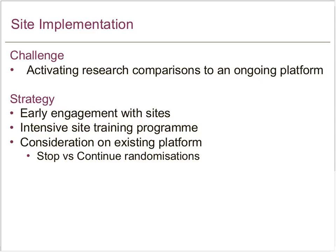Both FOCUS4 and STAMPEDE have used a risk-based approach in relation to site setup. And generally the approach is to have a set activation date that acts as a deadline for sites to bear in mind, so that all activation steps can be completed by that time. And an important consideration that is intrinsic to the trial design is whether to stop randomization or continue randomization across all other existing comparisons if a site is not ready to activate a new one.